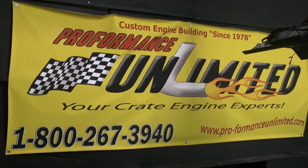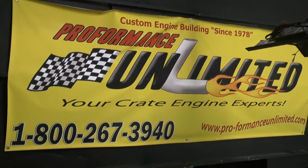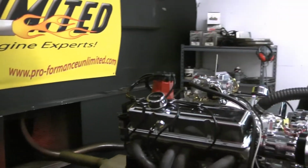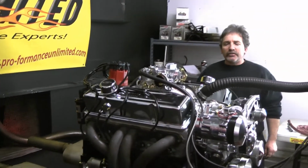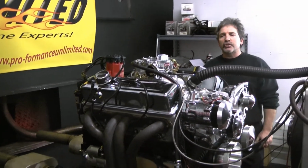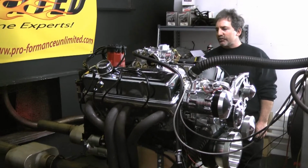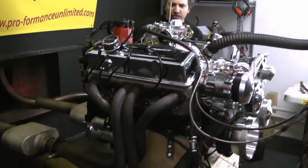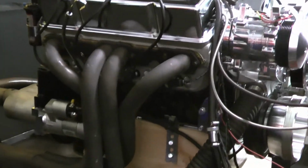We are a custom engine facility, and we build everything in-house. What we happen to have here on the stand today is a 383 stroker with 360 horsepower. This engine happened to be painted custom black. Junior, if you zoom in on this and show people how beautiful the engine color came out. Again, this is going to go into a '55 Chevy.